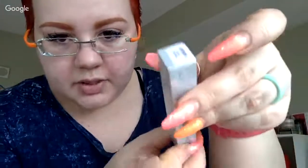Then two other goodies that I'm gonna be trying out and showing you how to use, or potential uses. And this is the Naked Skin color correcting fluid, and it's in the color lavender. The reason why I got a lot of lavender is that lavender on pale skin really brightens a lot. It really does. The Algenist drops are very pricey. I'm not sure I would purchase them myself, but Algenist is quite pricey, especially if you're looking at the serums and things like that.